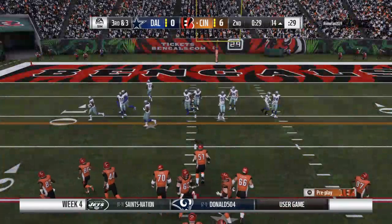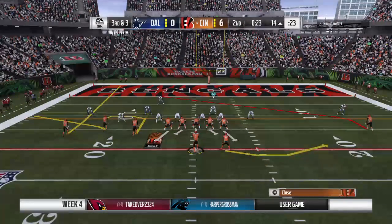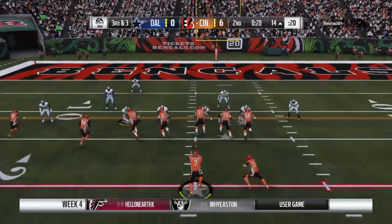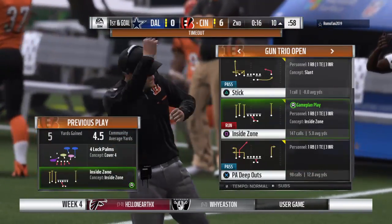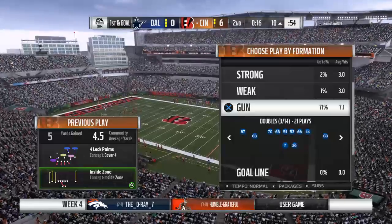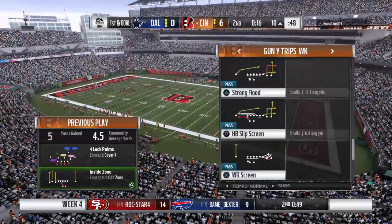A third field goal of the first half, not what they're looking for as they come up on 3rd down. All right, here we go. Blue 90. Blue 90. They'll run it now out of the gun. And he's able to pick up the first down before he's tackled right at the 10. And now before this first down play, we're going to get a timeout here as they stop it with 16 seconds to go in half number 1.